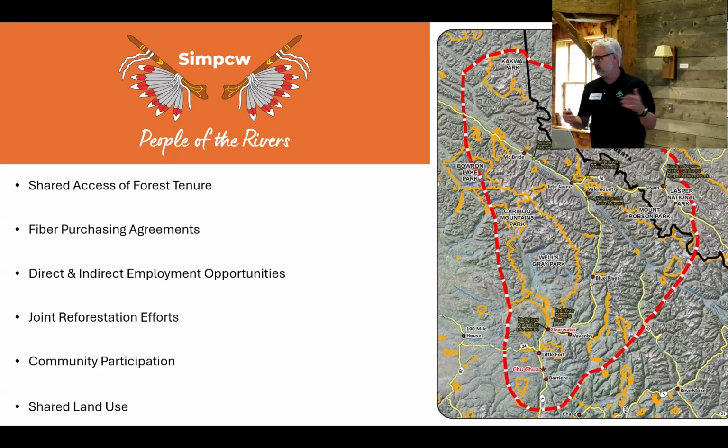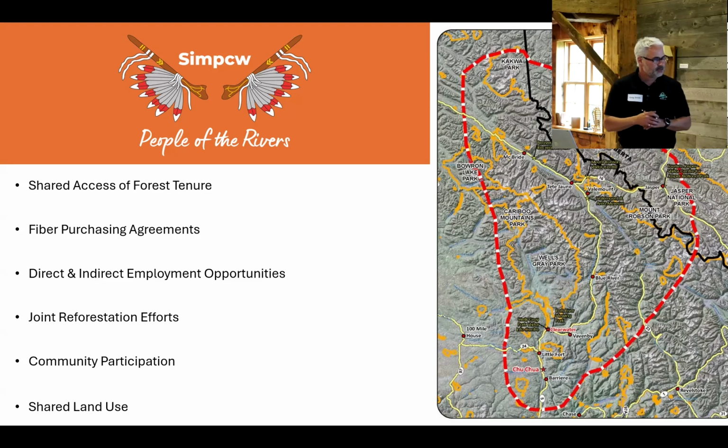So we do a lot of things with Simpcw. The shared access to forest tenures, they have forest tenures that they've transferred to us. They have their own forest tenures that we buy through fiber agreements. Direct and indirect employment opportunities in regards to entrepreneurial members of the band, as well as we have a large workforce all across, from in the skilled trades into general positions and into management of some of the roles, as far as Simpcw members or other Indigenous members of other nations. So we do things in regards to joint reforestation efforts, where we do some contract work for them. They do contract work for us.